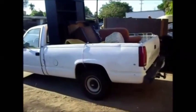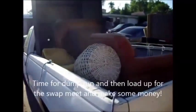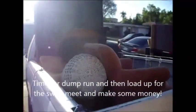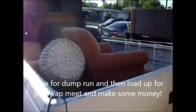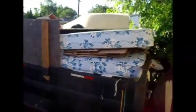Okay, it's Friday. This is the trash. Some particle board furniture, fake plants. This is more trash. Whole trailer full.